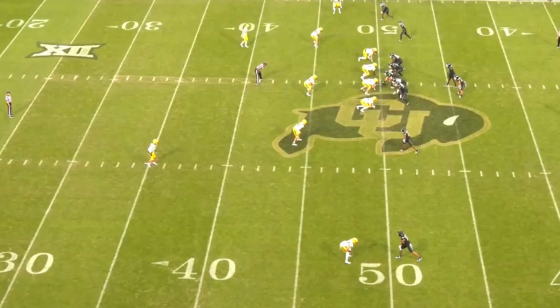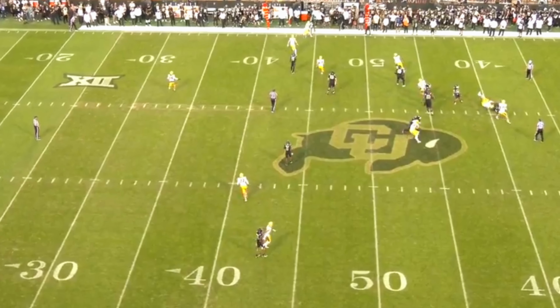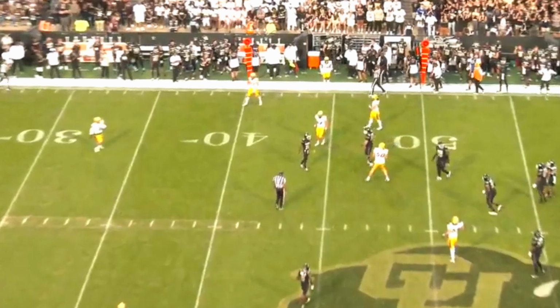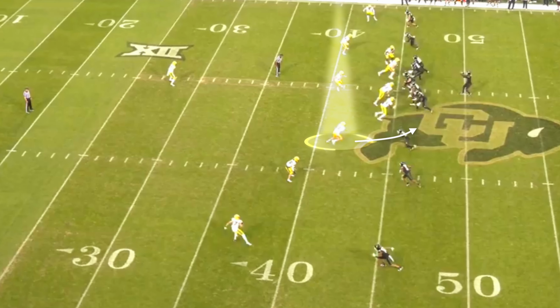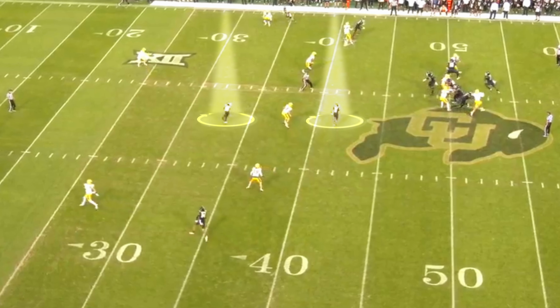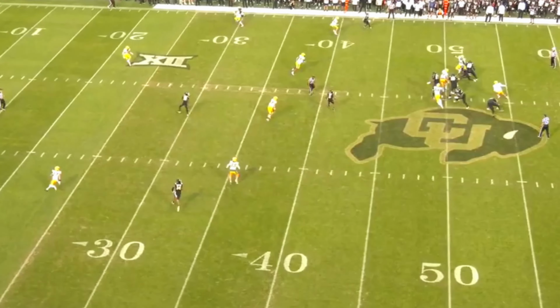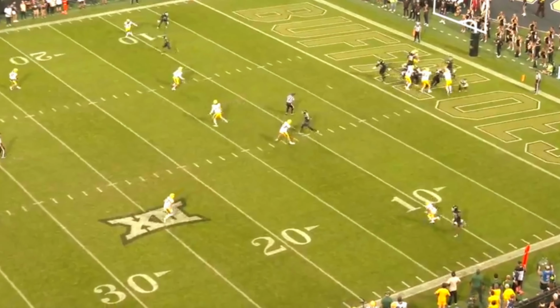This is another safe throw where only his receiver can make a play on it. It kind of looked like a throwaway at first glance with the pressure coming in, but he puts it high and wide and his guy makes a play. They did get him on this one with the nickel corner blitz, forcing Shedeur up into the pocket into pressure. He does have an over-under situation here in the middle of the field, but the pressure gets there and he gets sacked.